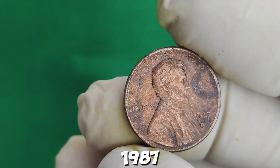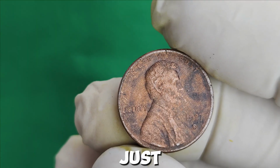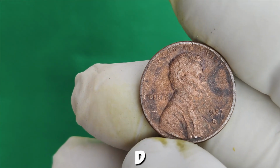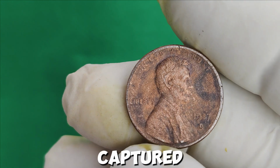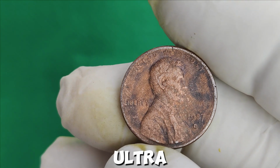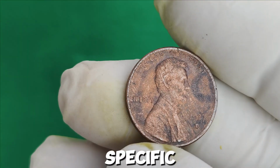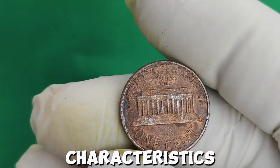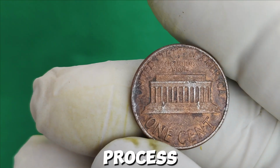While most of the 1987 pennies you'll encounter are just worth 1 cent, there's a rare variety, the 1987 D Ultra Lincoln penny, that has captured the attention of coin collectors and investors. The term Ultra Lincoln penny refers to a specific type of coin that has been found to possess rare and unique characteristics, particularly in its minting process.